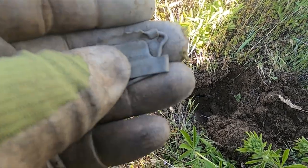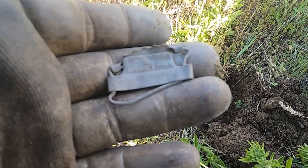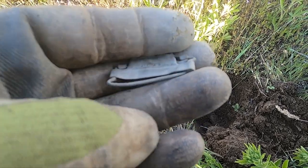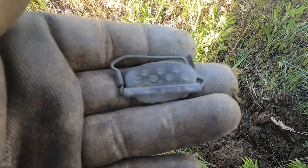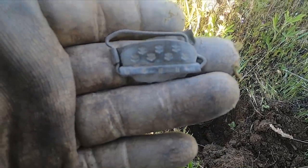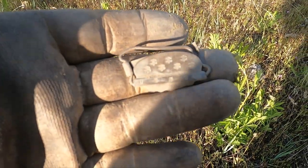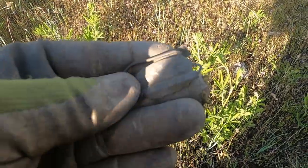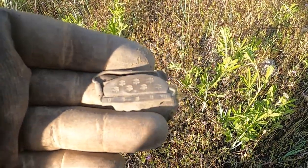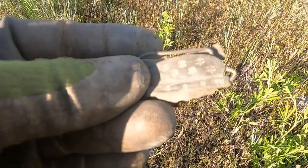Well, it has a patent number, but I just can't seem to make it out. It's either 1800 or 1900. It does have some fancy on the front. I think that's French. Yeah. Is that the fleur de whatever's? I actually had a French lighter I found earlier, so maybe these guys were French.